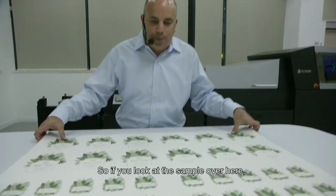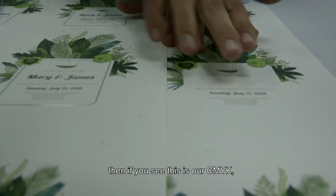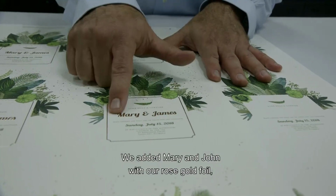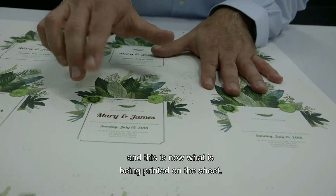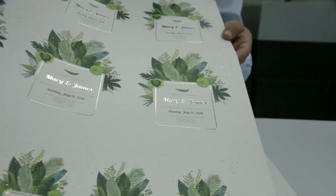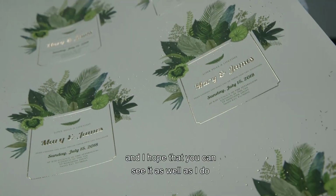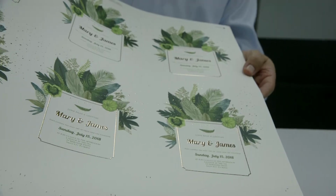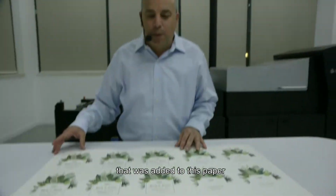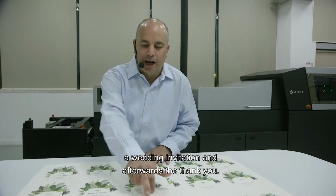So if you look at the sample over here, and let's focus on this for a minute, this is our CMYK and it's white. We added Mary and John with our rose gold foil, and this is now what is being printed on the sheet. And if we could look at the result, and I hope that you can see it as well as I do over there at home, you can see the amount of value that was added to this paper by simply printing on that uncoated paper a wedding invitation and afterwards a thank you.